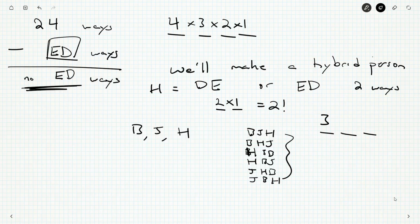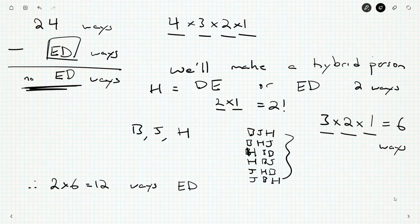We've got three people, so there's three choices for the person on the left, two choices after we've made the first choice, and then one person left to be chosen for the rightmost. That's 3 times 2 times 1. That's 6. So there's two ways to make the hybrid person. Once we have the hybrid person made, there's 6 ways to arrange them. So there's 2 times 6, 12 ways for Ethan and Diane to sit together. So now we know there's 24 ways, minus the 12 ways that we're not interested in counting, gives me a total of 12 ways that we can have no Ethan and Diane. And so once again, that's B.